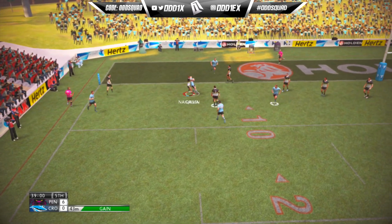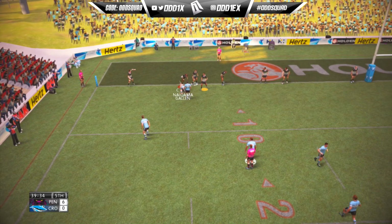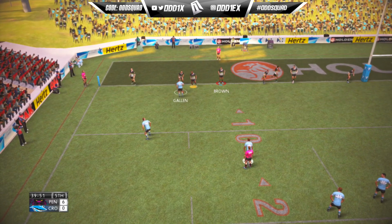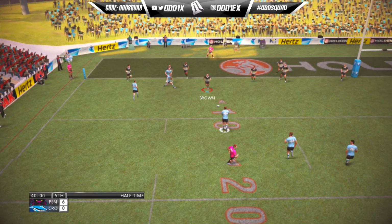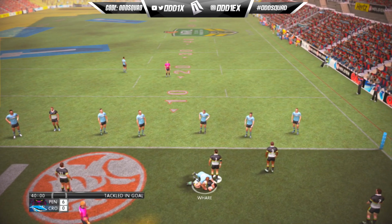That's a good ball right there. Nice offload. And a better tackle from Wes Naingama. I was going to say Kevin Naingama. Last play for the Sharkies. On the toe. And it's cleaned up by Dean Fare.